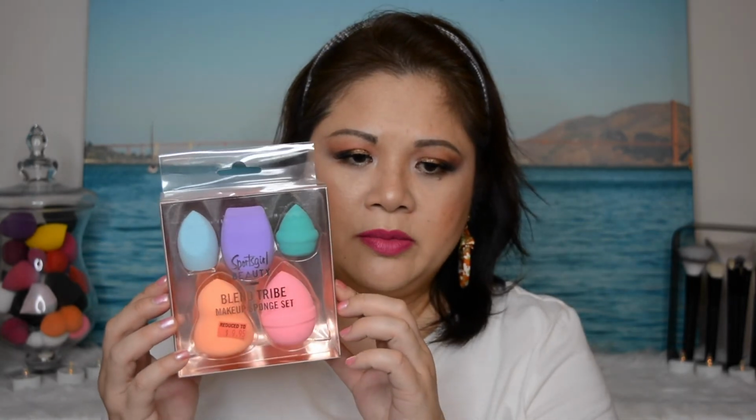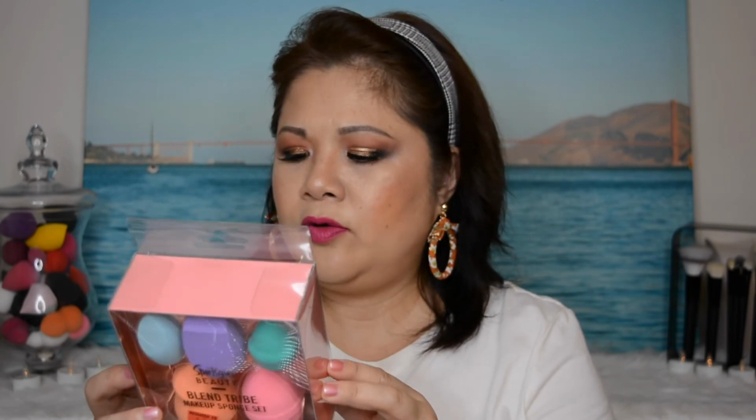This is the Sportsgirl Blend Tribe Makeup Sponge Set. They retail for $14.95, reduced priced to $9.95, and then I got them 30-50% off. I love their sponges, they're very soft.